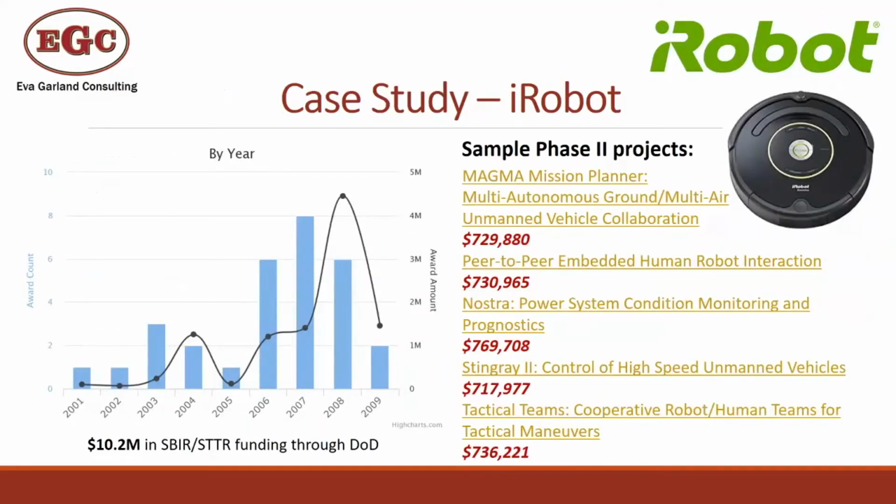Another case study of a company that many of you have probably heard of is iRobot. You may know the robot today, but actually the company started out in the 90s and didn't have their first product until 2002. Even then, it didn't really catch on right away. And so iRobot was able to leverage a lot of non-dilutive SBIR STTR funding, mostly through the Department of Defense, in order to advance that core technology for a number of different applications that you can see here.